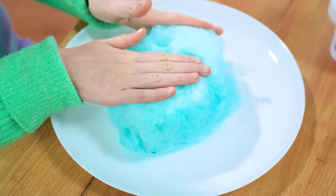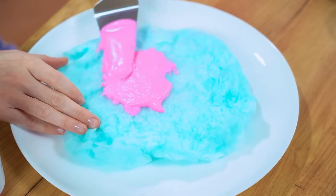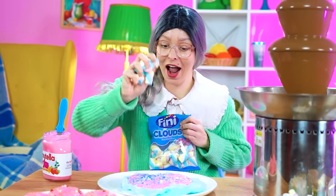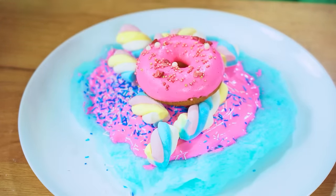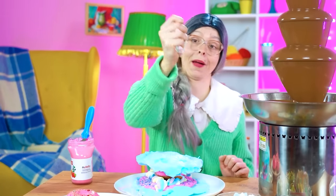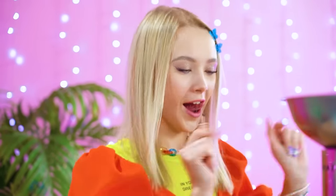Oh! Wait, I have my own idea! Let me just grab this beautiful fluffy blue cloud! And then spread this gum pink Nutella just like this and just like that! Sprinkle the pretty, pretty sprinkles in! Grandma's always gotta have a trick up their sleeve! That's right! Add the donut! Another layer of cotton candy and marshmallows for the final touch! Ooh, nice! Huh? Not fair! I know!